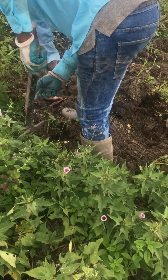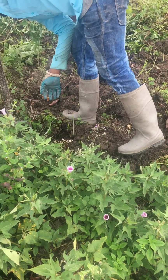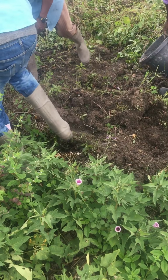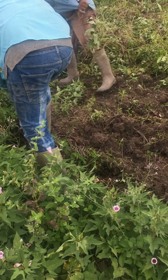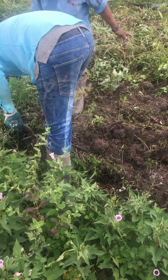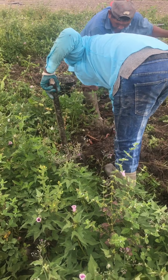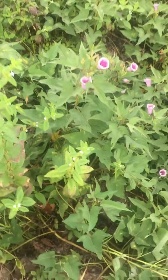My veg, right? Sweet potato being dug up here. Harvested, I should see. I can see you from here. Let me see and pull here, see if I'll get some.